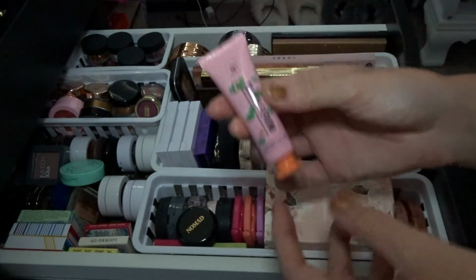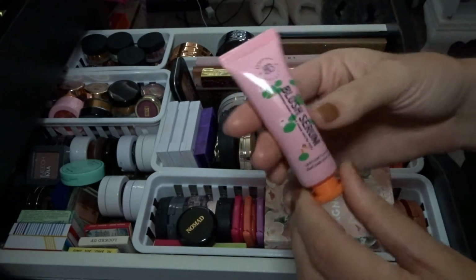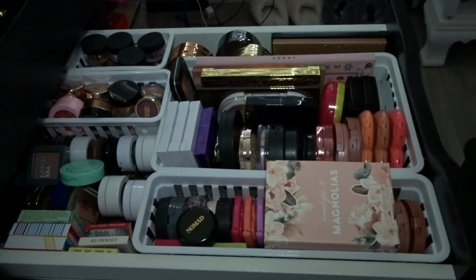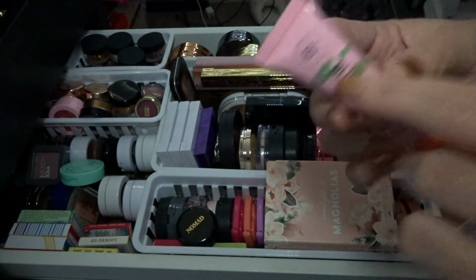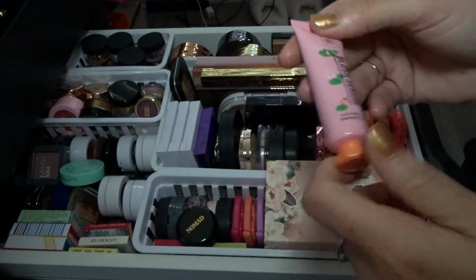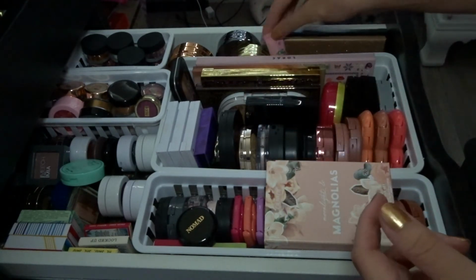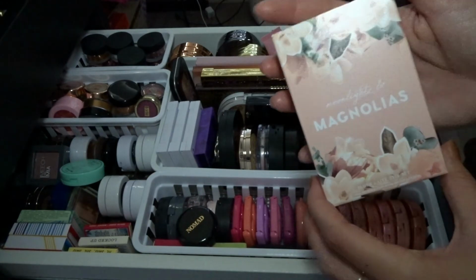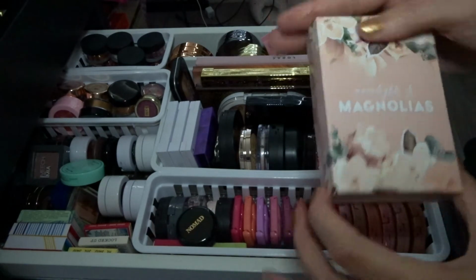I have one liquid blush, lip and cheek blush serum. This is from BrittanyBensonBeauty. I got it in an Ipsy bag. It's in the shade Sunset. I don't really use it that often, but I keep it just because it's the only blush that I have like that. And then I bought the Moonlights and Magnolias cream set from ColourPop.